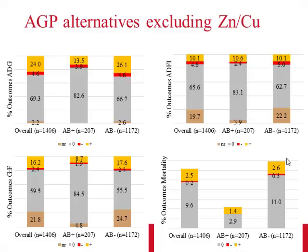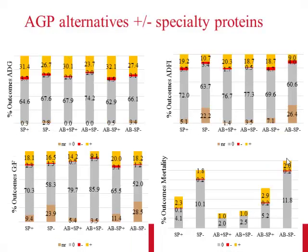So I haven't talked a whole lot about specialty proteins. I mentioned that we went through and just said yes, no, and we really finished it up kind of beginning of this week. So there's a few more bars here, but SP, specialty protein, positive is there is specialty protein, negative is there is not specialty protein. So we have specialty proteins by itself, and then we have all the antibiotic combinations that go along with that. So we can really break it down and say, is there something in here that would make us want to use an antibiotic or not use an antibiotic with that specialty protein.